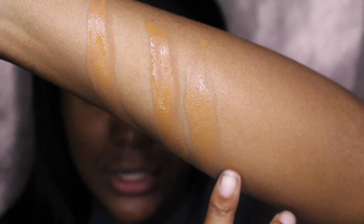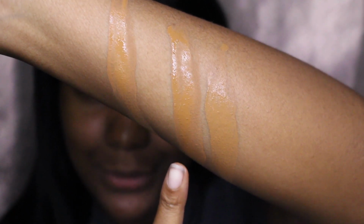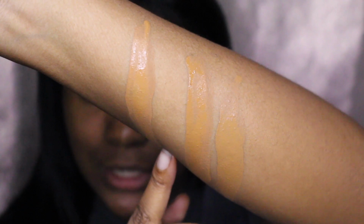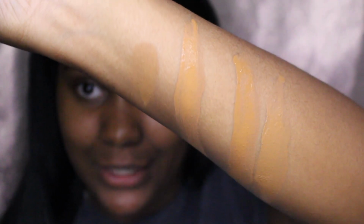So that is the NARS foundation swatched right next to, I think this is 420 and this is 410. I can kind of see it matching more with 420 than 410. I mean, I'm pretty sure if I put it right next to 410, it would kind of match with 410 as well. Yeah, see? Okay, let me go ahead and wipe this stuff off because I don't like just having makeup all on my body.